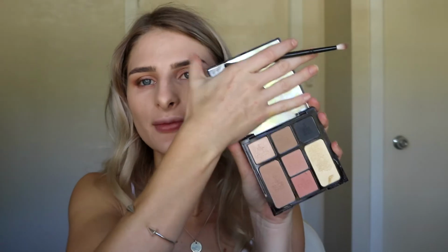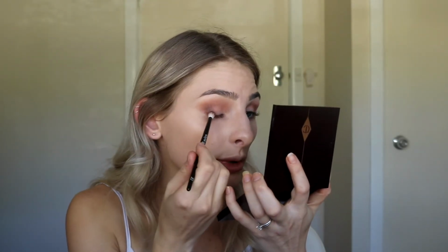I just want to go a little darker in those outer corners, so I'm just switching over now to my Charlotte Tilbury Instant Look in a palette, and I just want to take shade 3, which is this black shade just up here in the corner, and I just want to darken that outer corner a little bit more. And when you're working with blacks, it's really good to just layer up that depth. So don't just go straight in with a black color. And one last time, I'm going in with the Morphe E23.